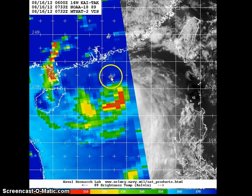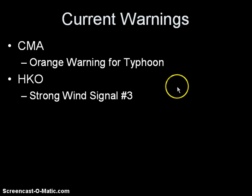The system is far from Hong Kong to really bring significant effects. However, the system is forecast to get closer to Hong Kong, Macau, and even the parts along the southwestern coast of Guangdong Province. Current warnings from the China Meteorological Administration are now up to orange warning for typhoon. So basically the third level in their 4-level warning system, basically saying that emergency units must mobilize, and that residents along the coast should start seeking safe shelter.